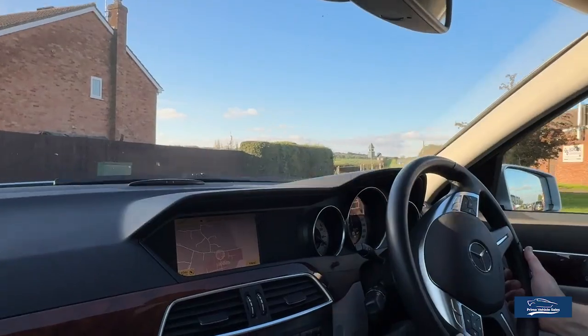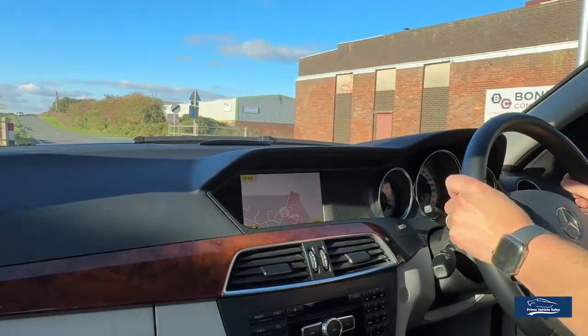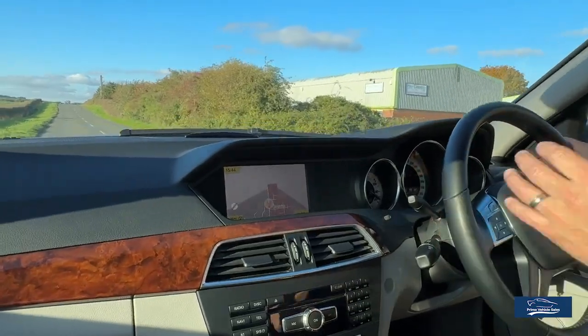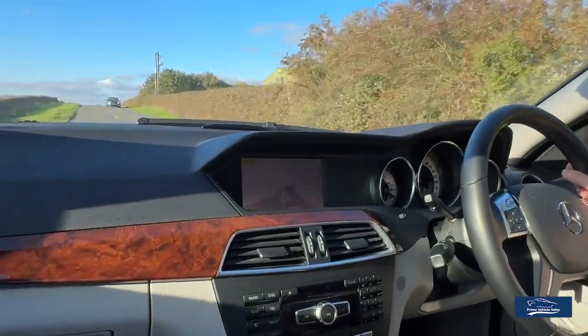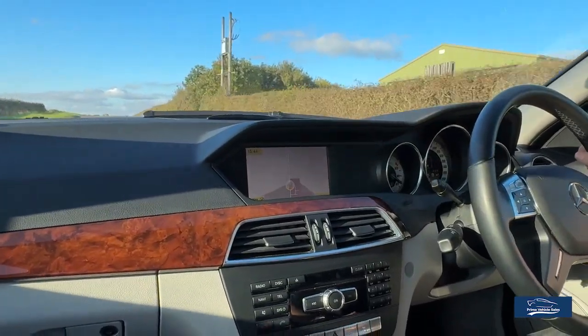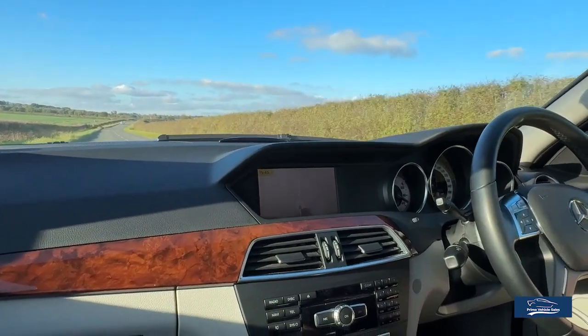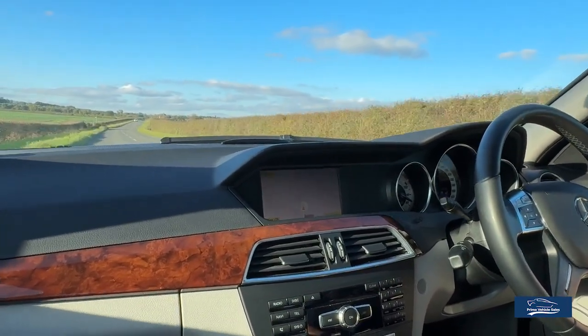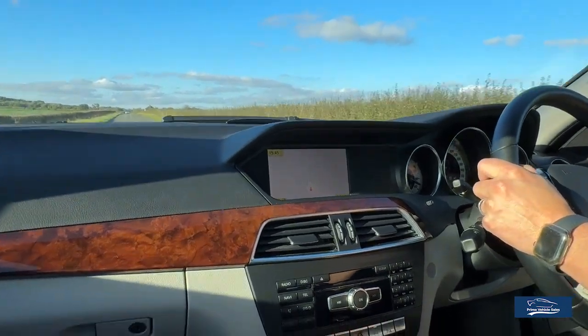Welcome to our road test of our 2011 61 plate Mercedes C180 Elegance Edition 125. We've got 40,200 miles on the clock, so we're just giving it a little run at the road, just to see how it drives. I've got to say, it's a fabulous car.